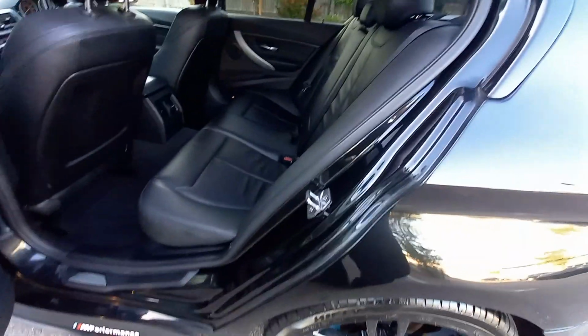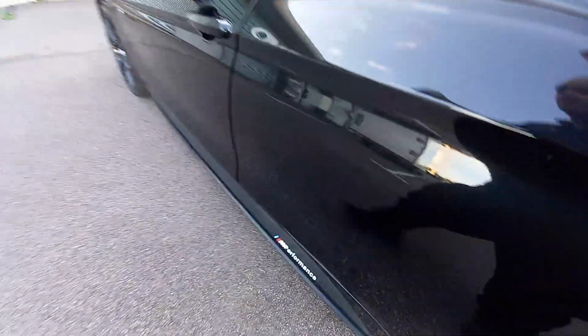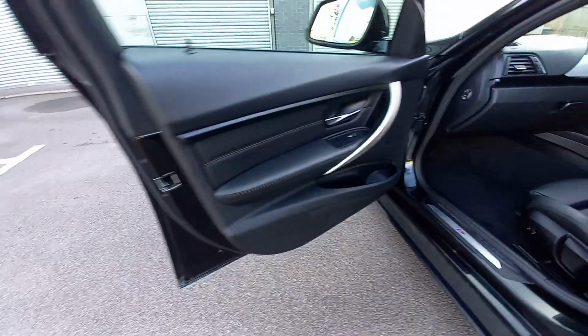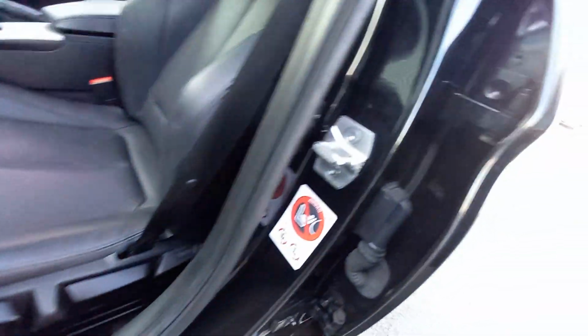No marks, no scratches, no tears, nothing. 59,000 mile condition. All very clean, all the door shuts are nice and clean. No trapped seat belt marks there at all. M Sport kick plate there.